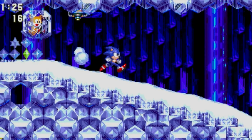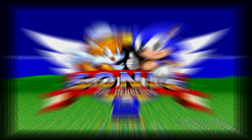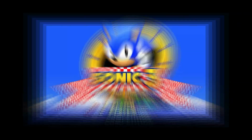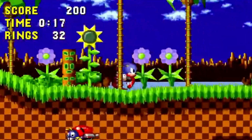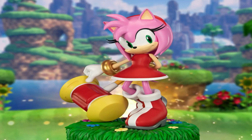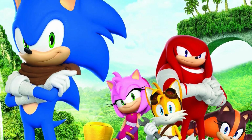Sonic's success during its classic era led to the creation of multiple follow-up games including Sonic the Hedgehog 2 and Sonic CD, and even a third Sonic the Hedgehog game. There were additional characters like Tails, Knuckles, and Amy Rose, and the backstory of Sonic's universe was elaborated upon in these games.